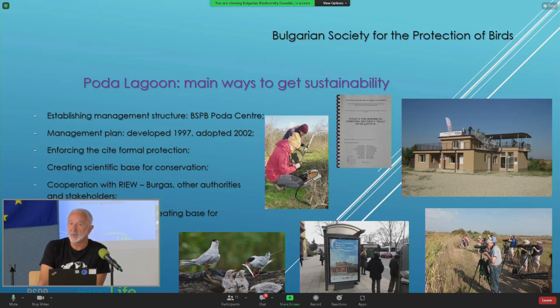We were lucky to develop the first, probably, or the second for Bulgaria, management plan for a protected site in 1997, although it was officially adopted by the government in 2002. Of course, one of the main efforts was directed to enforcing the protection of the area physically on the terrain, also collecting data to create a scientific basis for our conservation activities.